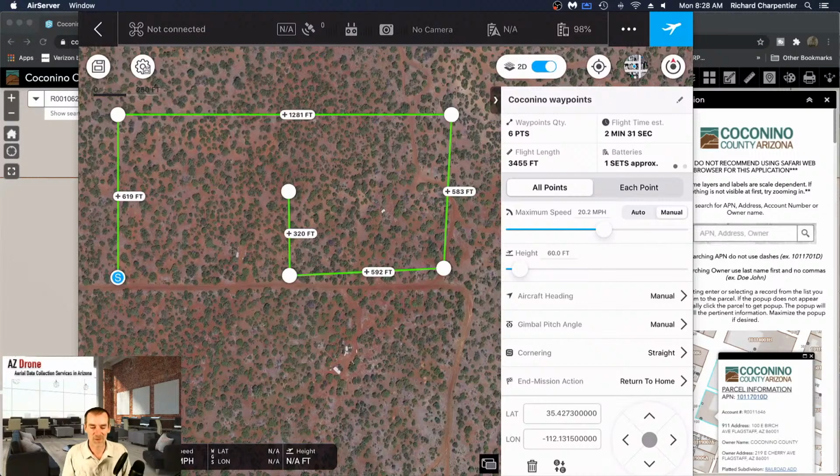Below that, we've got cornering set to straight because we're not worried about cornering or anything. End of mission action, return to home. As I'm flying this around and controlling the throttle for myself, when it gets back near me, I can just land it myself and tell it to stop this mission. So that is another thing we can do.